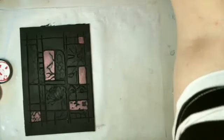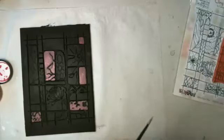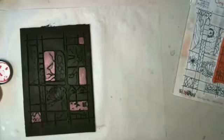So I want like a yellow too. Where's solar gold? That's a nice bright gold actually. Let's put that in there. Oh, looks like the solar gold. I need another solar gold.